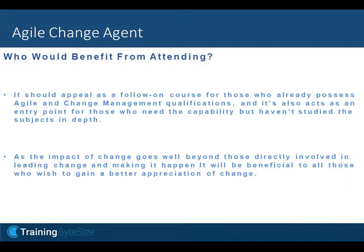So Agile's a fast-growing market, as in change management, and I think what's going on around us now means there's going to be an awful lot of change. So what sort of people would benefit by attending the Agile Change Agent course, John?